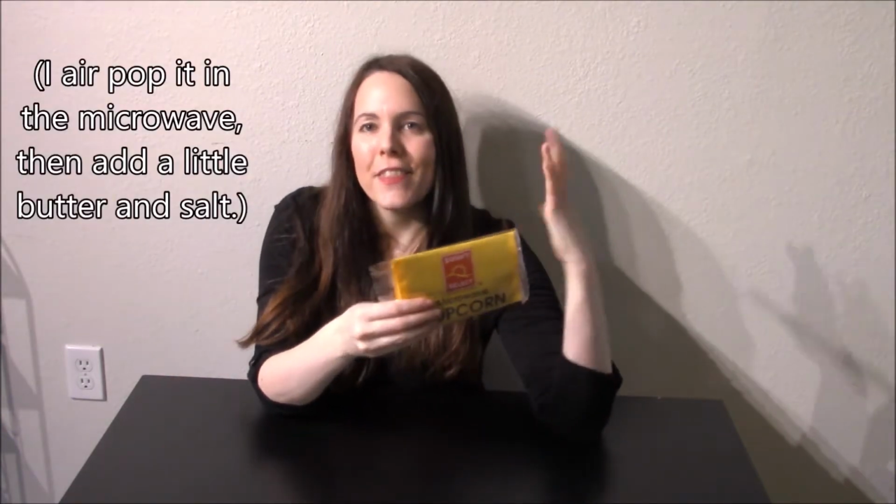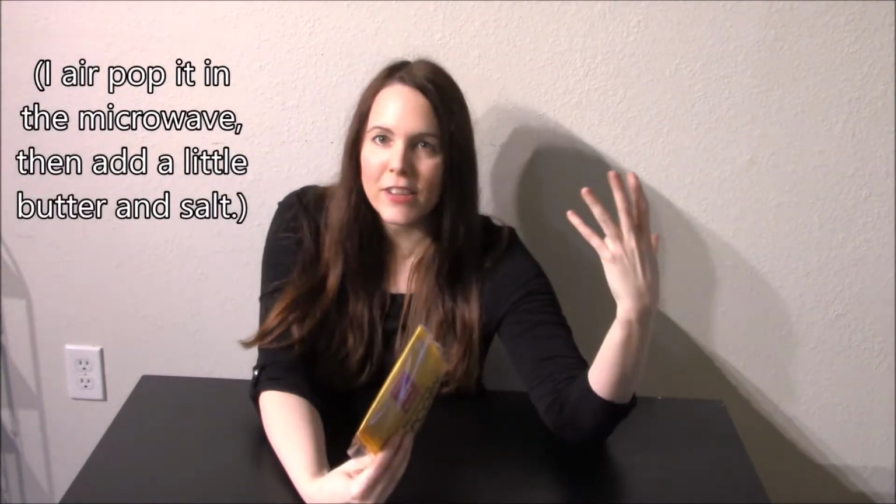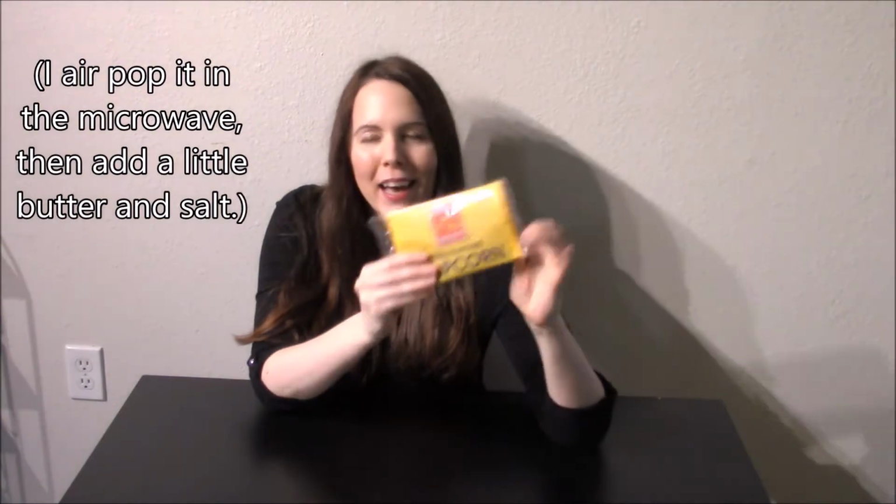So ignore the packaging on this. I usually do not get my popcorn like this with artificial buttery stuff processed in there. I usually just get my popcorn kernels whole and in bulk, and I make my own popcorn from scratch. That is actually one of the healthiest snacks that you can eat, is popcorn. I have this microwave popcorn because my boyfriend and I moved in together recently and he had a bunch of it, so I wanted to eat through this first before I restocked with the whole popcorn kernels.